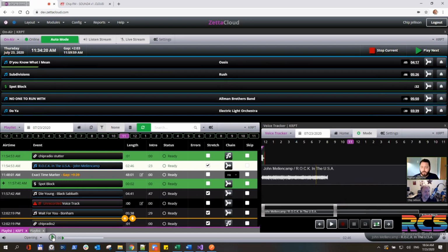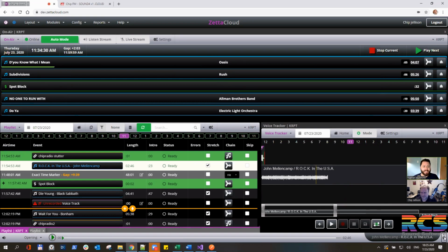And too, let's say you want to save real estate on your screen, there's also an option to hide or show the audition player. And I will say though, if you have it hidden and you want to audition something, it will just reopen that window down the bottom as well.